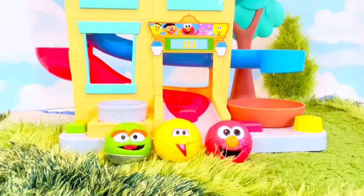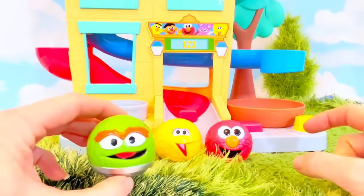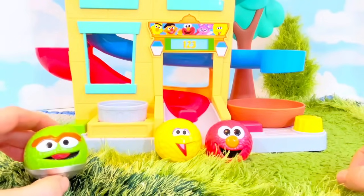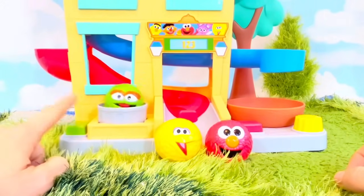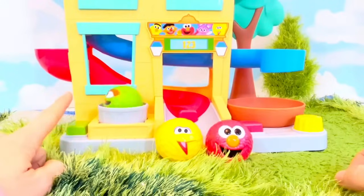All right, we've opened up our new Sesame Street toy and I have our little ball figures. Here is Oscar the Grouch. Where does Oscar go? He goes in his trash can. And there's a green button here. Let's see what it does. Oh, Oscar jumps up and down.